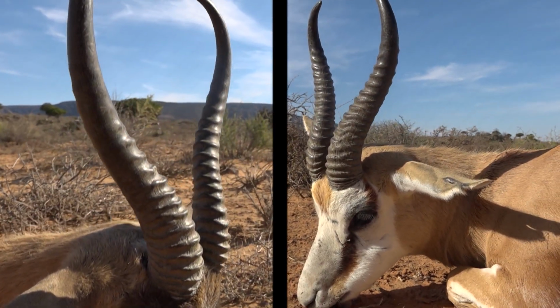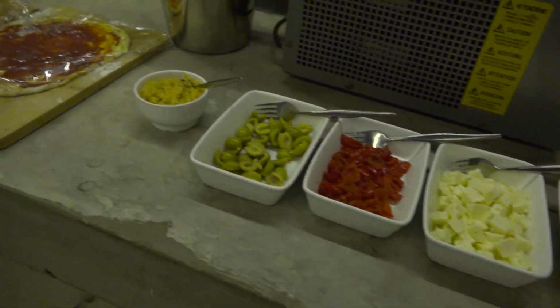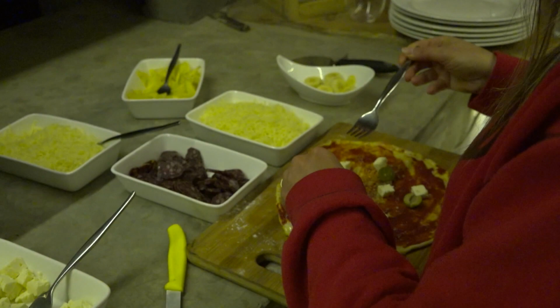So, 2 down and 2 to go for Kent. What's better than 2 Springbok? Pizza night.